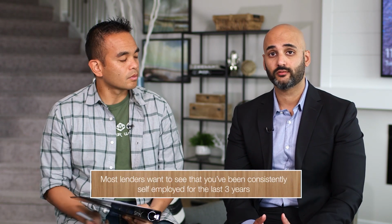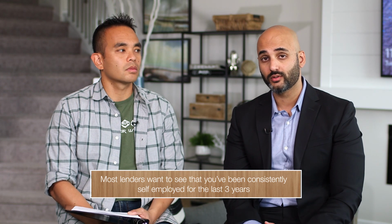So most lenders are very similar when it comes to self-employed income. They want to see that you've been self-employed in the same industry for at least 3 years. What they want is to see somewhat of a consistency, right? So they're most likely going to use a 2-year average of the income that you have reported from being self-employed. And then there are some lenders that have ways where they could maybe gross up that income, understanding you're self-employed, you have certain expenses, and then kind of see from there.